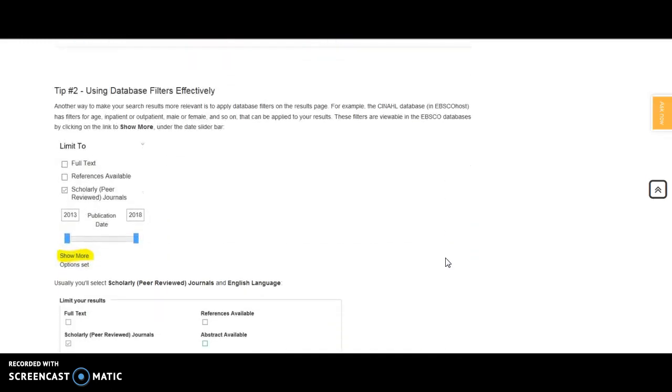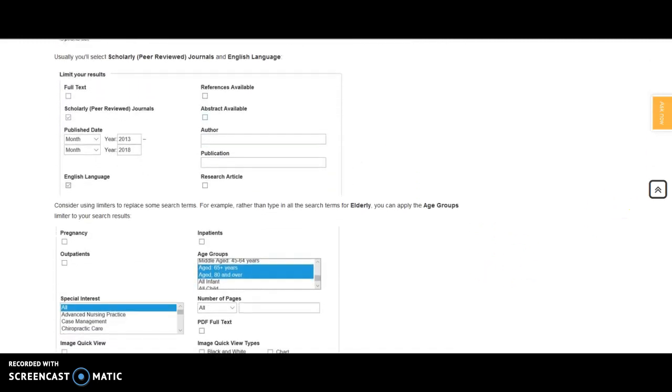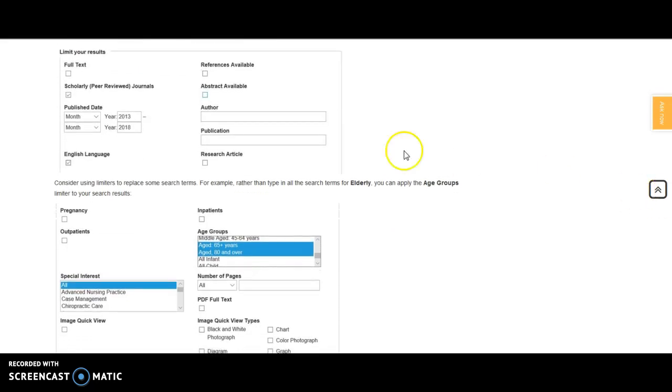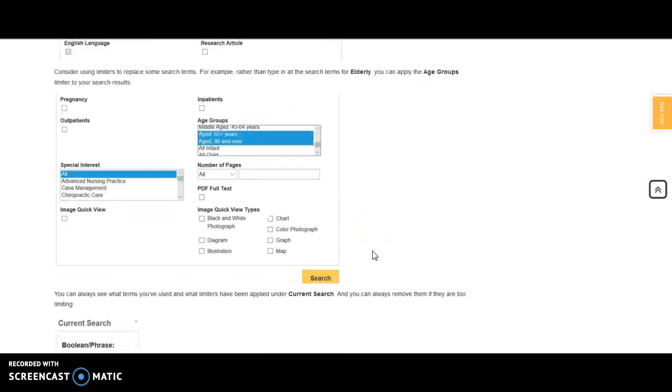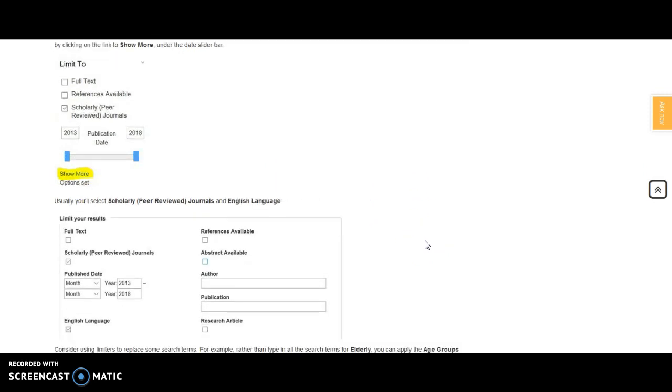Another strategy to consider when you're using databases is to make sure you're taking advantage of the filters effectively. In some of the databases, this is a screenshot of CINAHL right here, on the first page before you actually type in your terms, you get a list of all of the limiters that you can use. But in most databases, you apply the limiters to the results after you've done your search, and that's true of PubMed. And in CINAHL, in fact, you can go back and apply more limiters.